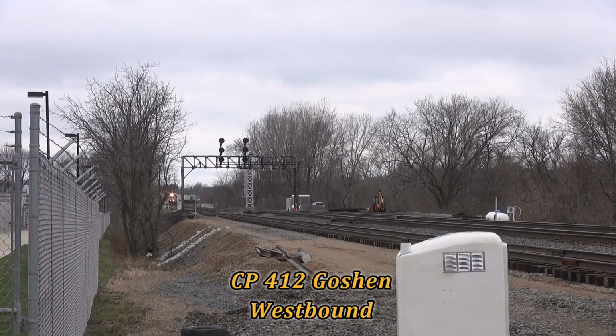We caught the westbound Capital Limited meeting an eastbound intermodal, which was working through the construction slow order.